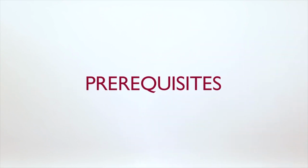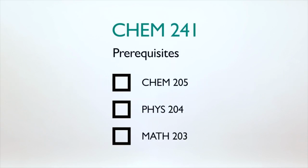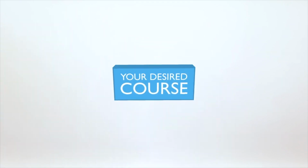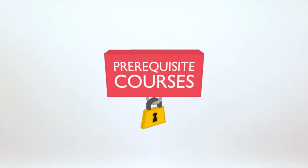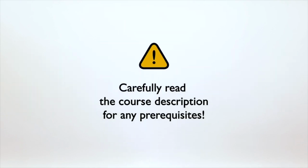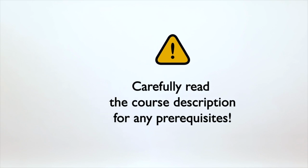Prerequisites. If one or more courses on your list has prerequisites, you will need to prove that you have already completed those prerequisite courses before being able to register. But wait, what is a prerequisite, you might be wondering? It's a specific course that must be taken before another course. You can find out if your course has a prerequisite by reading the course description directly in the registration system or in the undergraduate calendar.